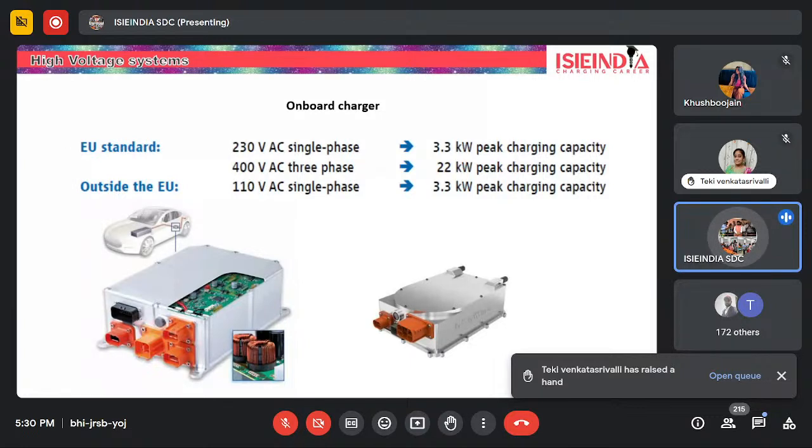The onboard charger is located and installed inside the car. It monitors various battery characteristics and controls the current flowing into the battery pack. That is a function of it, because it communicates with the BMS. The onboard charger has a communication system like CAN or any communication protocol they use to transfer the data from the BMS to the onboard charger. So the onboard charger knows the condition of the battery, then regulates the current flow and charges the battery.